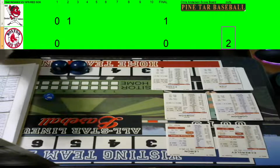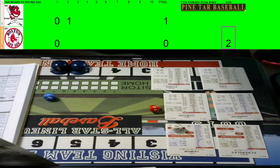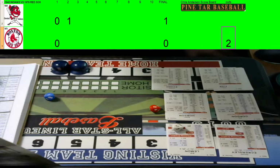2 outs, 2 on, 1-0 Cleveland. The pitch to Butch Hobson. 0-3! That is a double! A double for Butch Hobson off the Green Monster. Fisk scores to tie the game at 1.